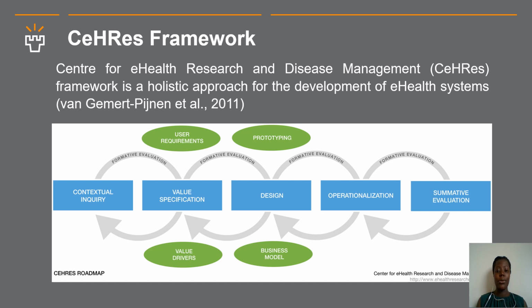The CeHRes roadmap aids in the planning and execution of the development process of eHealth technologies and can be a valuable tool for the improvement of existing technologies.